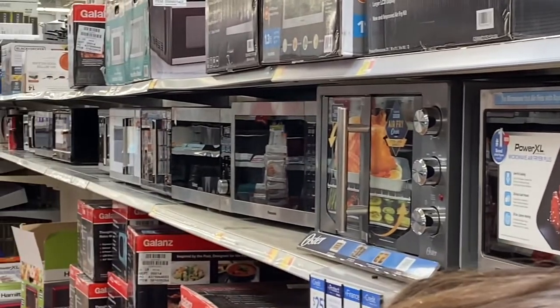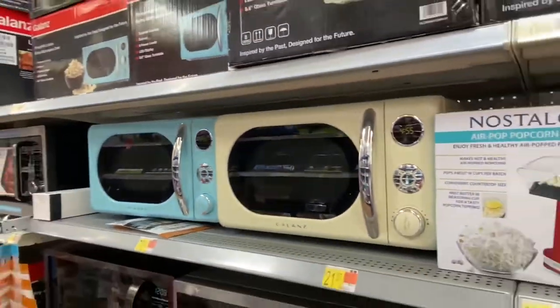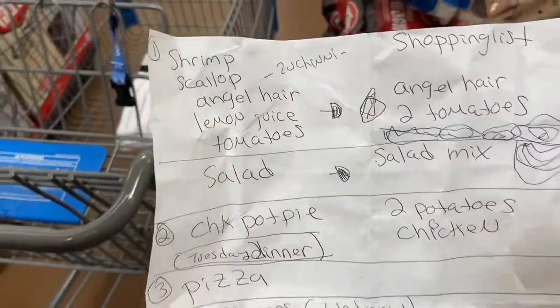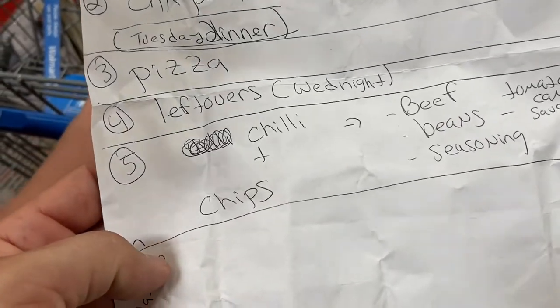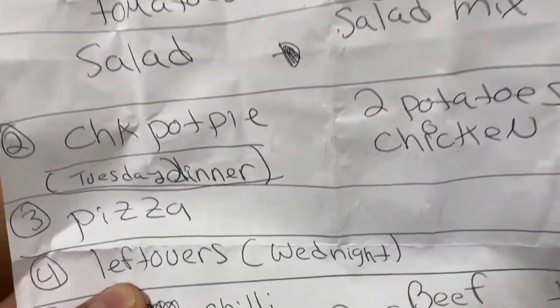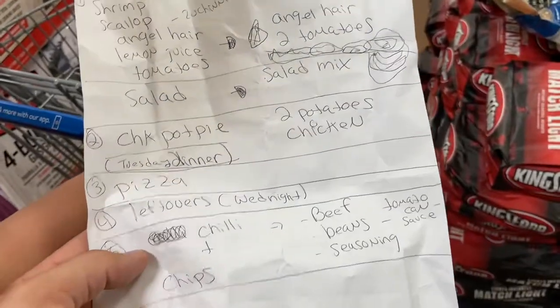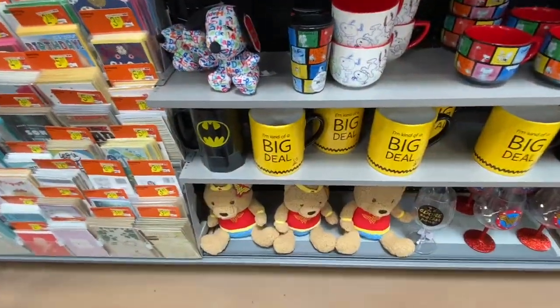Beep, beep. It's $455, y'all. Shrimp, chicken pot pie, pizza, leftovers, and chili chips. What's leftovers mean? The enchiladas that we have. Oh, okay. That's for tonight or tomorrow. Actually, it's not gonna be chili now.